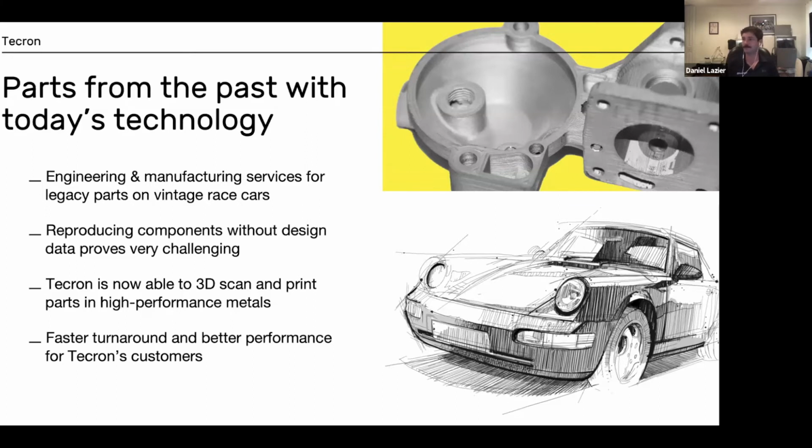Yep. Perfect example of a massive supply chain issue, right? It doesn't exist anymore. There is no supply chain for these parts. You can custom order them, have them custom created. But we've heard from customers like Techron how disruptive it is to their workflow to have to wait for one of these parts, right?